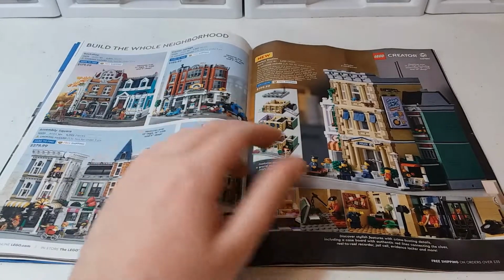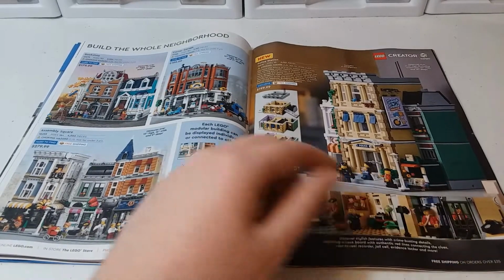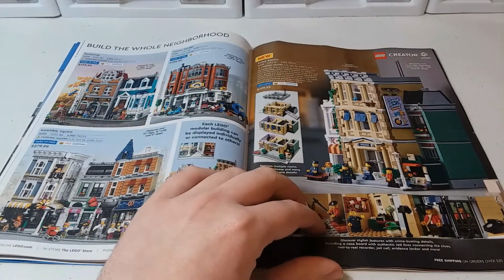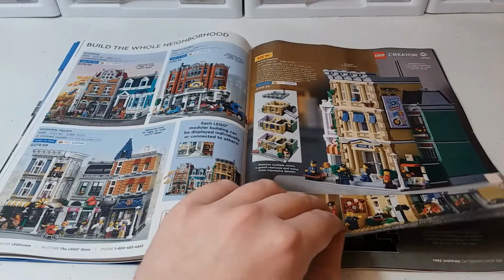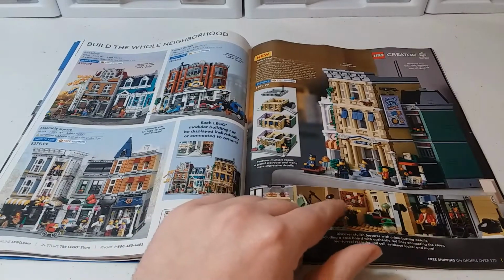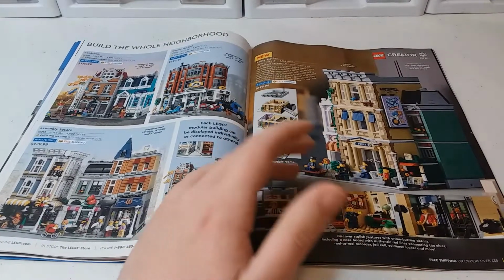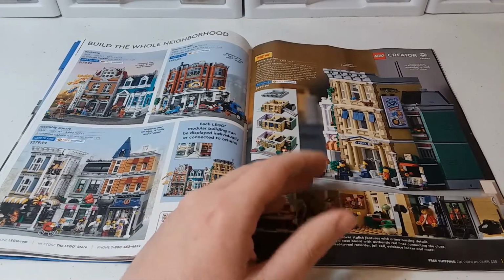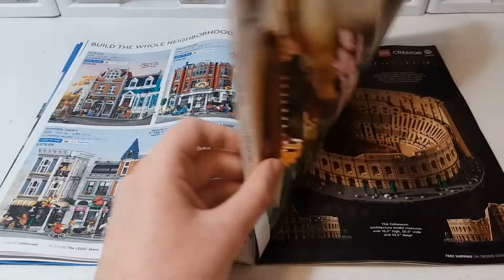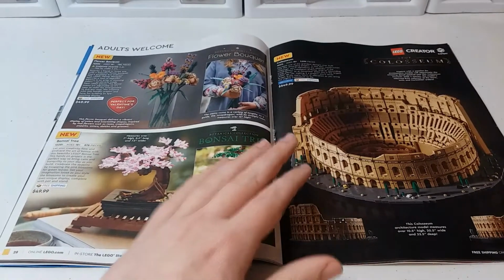The police station is decent, but I don't like these side buildings they have just because they're so thin. They're like 4 or 5 studs wide. Yeah, this looks kind of funny to me. I feel like packing 3 buildings into one base plate was just too much. I may be wrong on that. Again, a lot of people like it. I don't. It could just be me, but it just doesn't really appeal to me all that much.